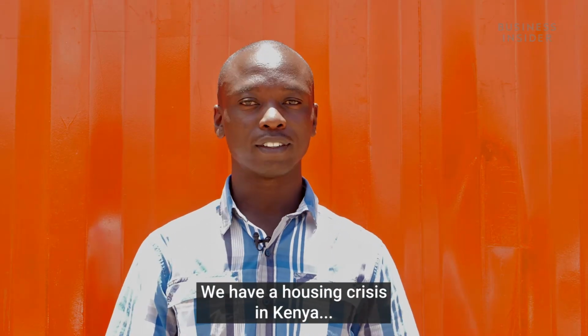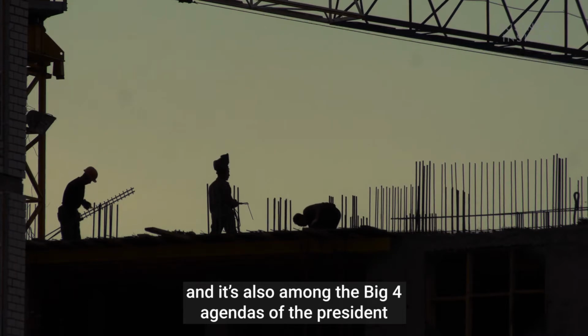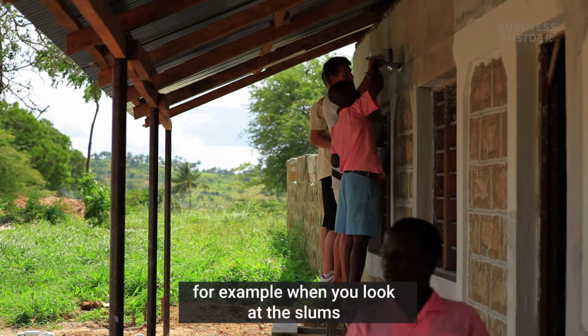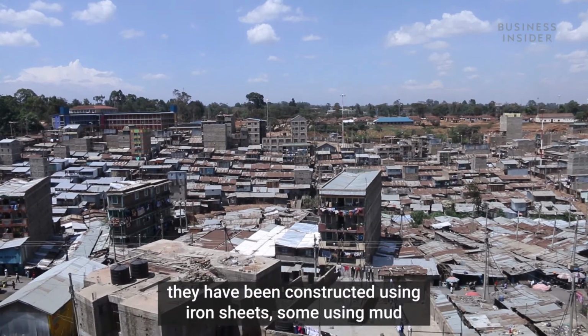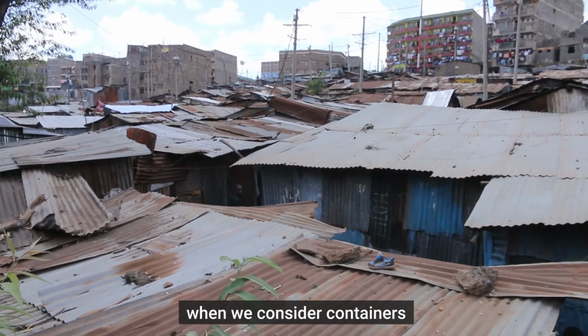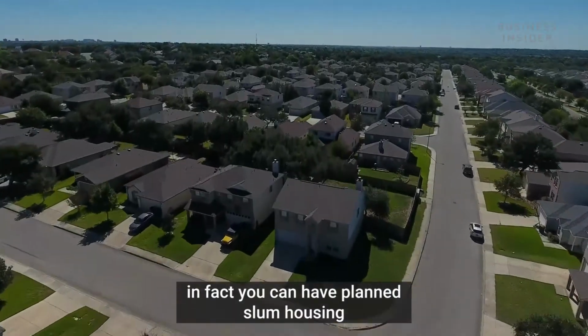We have a housing crisis in Kenya, and it's also among the Big 4 agendas of the president. When you look at the slums, they have been constructed using iron sheets, some are iron sheets, some are mud. So when we consider containers, in fact, you can have planned slums in houses.